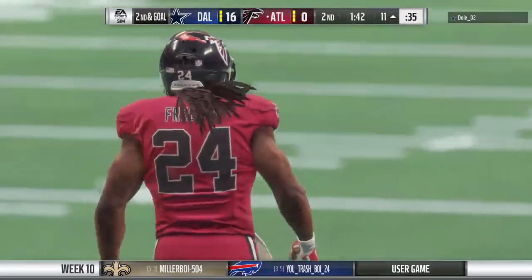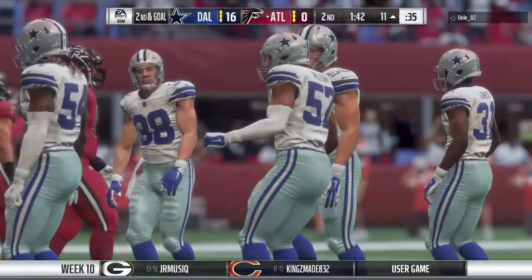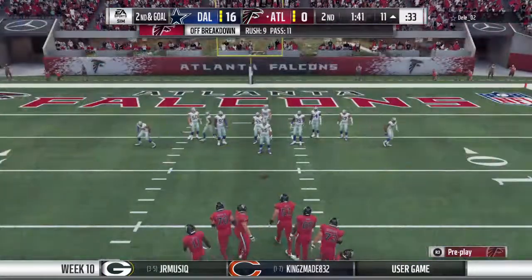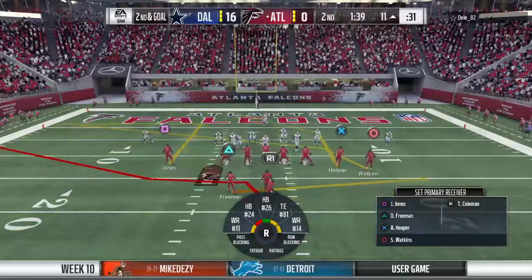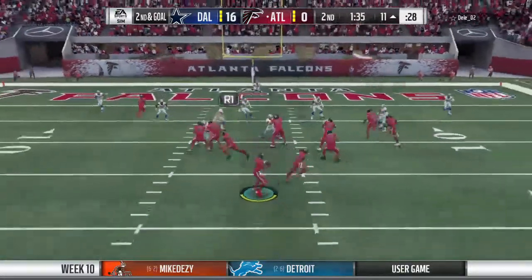Well, with the kind of half he's had, I think we can forgive him that run, right? Not every run's going to be a big play, is it? No, and also the blocking just wasn't there. No room to run. Yeah, defensively, they've got to find a way to build on that because he's eating them alive in the first half.